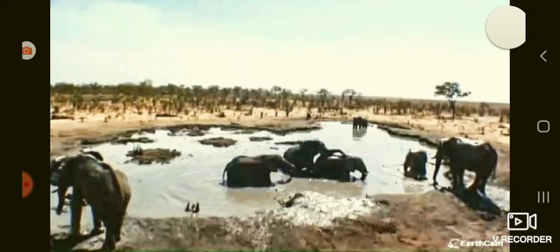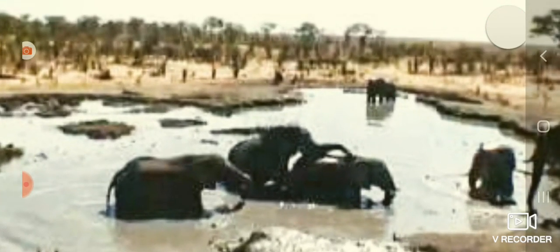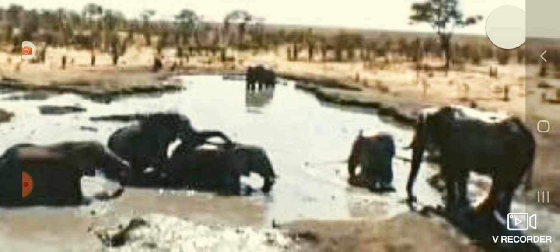Crazy. Yeah, man, look at this. They want to make this look like elephants jumping on another elephant. But it's these things rising up. Like this. This ain't no elephant over here. Look at this.